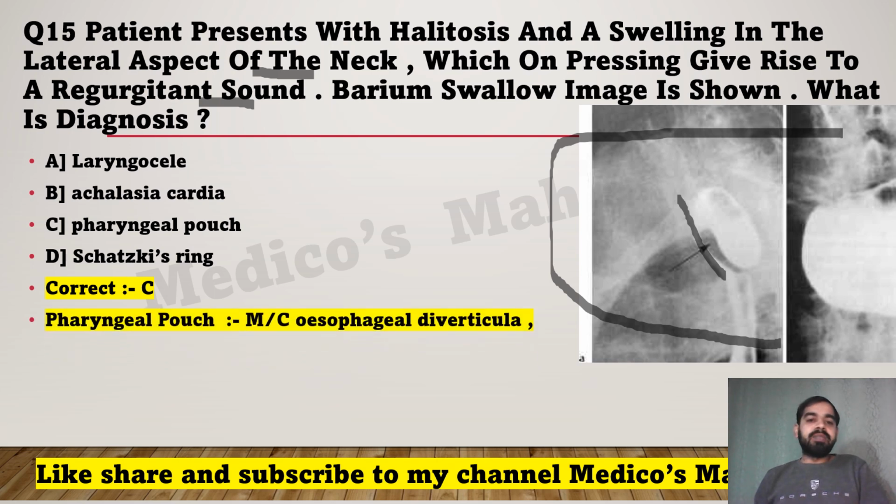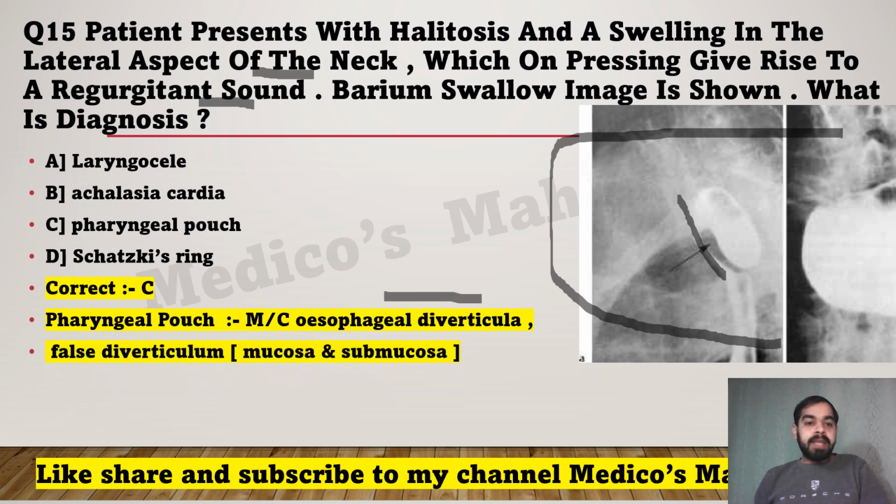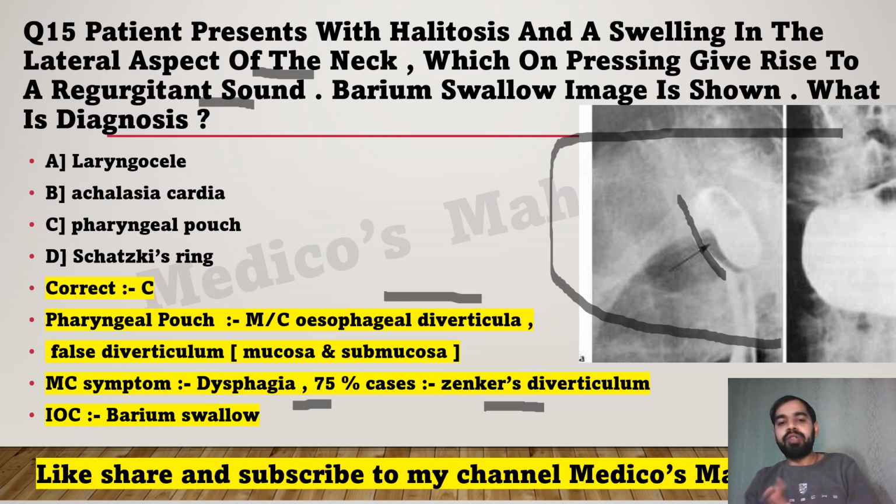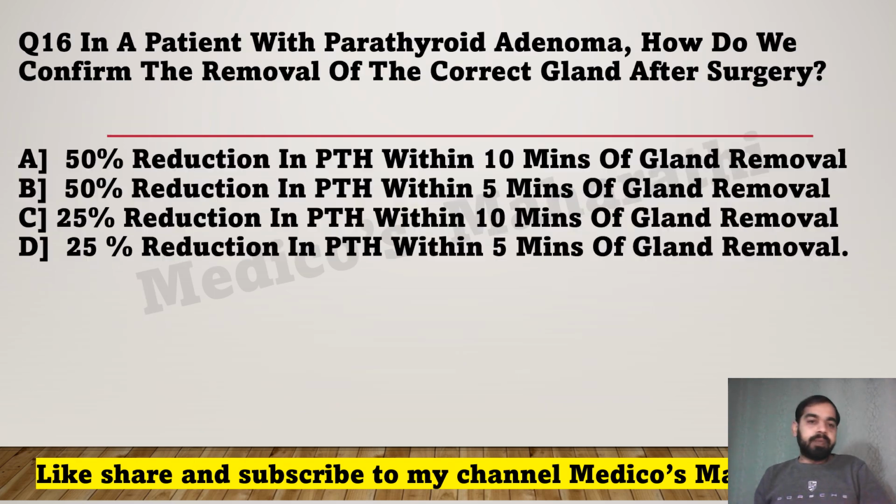Pharyngeal pouch is the most common esophageal diverticula. It is a false diverticulum, containing mucosa and submucosa. Most common symptom is dysphagia, and 75% of cases are Zenker's diverticulum. Investigation of choice is barium swallow. So what is this, pharyngeal pouch? Most common location is esophageal diverticula, false diverticulum, mucosa and submucosa, most common symptom dysphagia, 75% of cases associated with Zenker's diverticulum, investigation of choice is barium swallow.